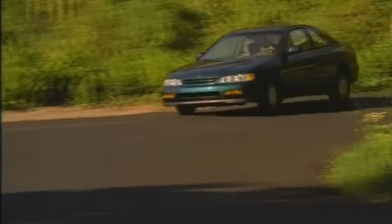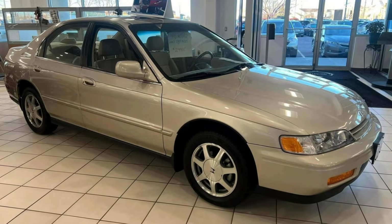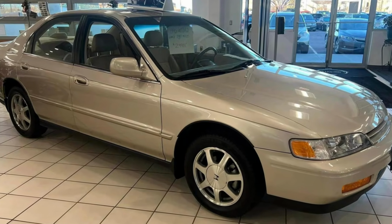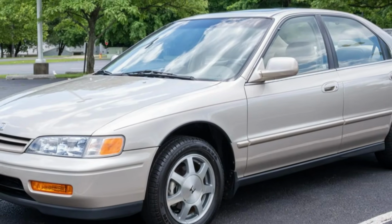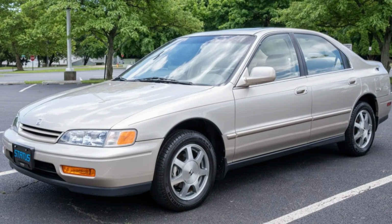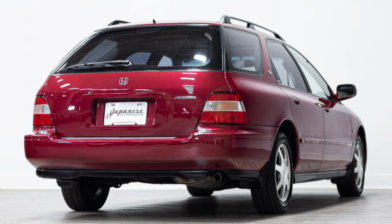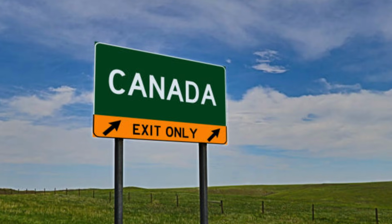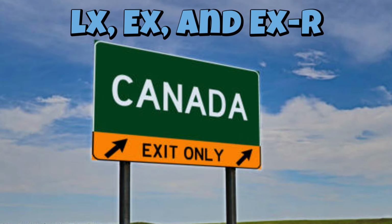Yep, this was the 90s, so of course you could get a 2-door coupe. There was also a wagon, and then of course there was the sedan. Now, when people went out to buy an Accord, the sedan was more than likely the one they would get. Okay, so if you got the sedan, you could choose from the base DX, mid-level LX, and the top trim EX. If you got the wagon, your choices were limited to the base LX or the loaded EX. And if you lived in Canada, the trim levels there were LX, EX, and EXR.